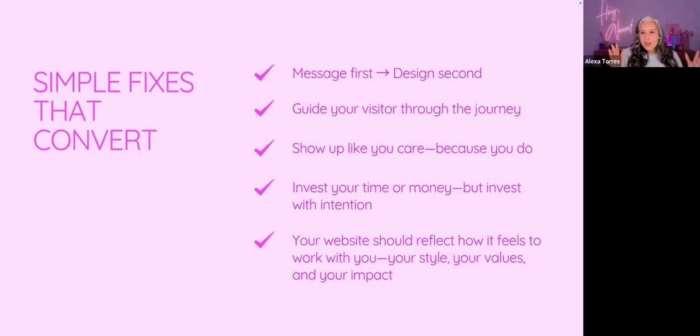So sometimes people try to fit the text into a template and they don't really spend the time. So I would say before you ever buy a template, before you ever DIY, if you do hire someone that writes copy, that's fine. They'll do it for you. Hopefully they'll understand. Make sure you hire someone that knows how to make emotional connections. But I would definitely start with the copywriting first and then go to the design. And then guide your visitors through the journey.